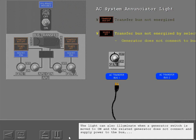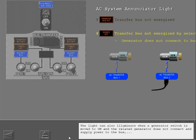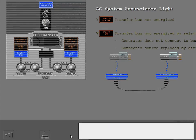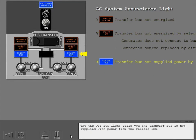The light can also illuminate when a generator switch is moved to on and the related generator does not connect and supply power to the bus. Or if a connected power source is replaced by a different source. Under these two conditions, the transfer bus does stay energized. The generator off bus light tells you the transfer bus is not supplied with power from the related IDG.